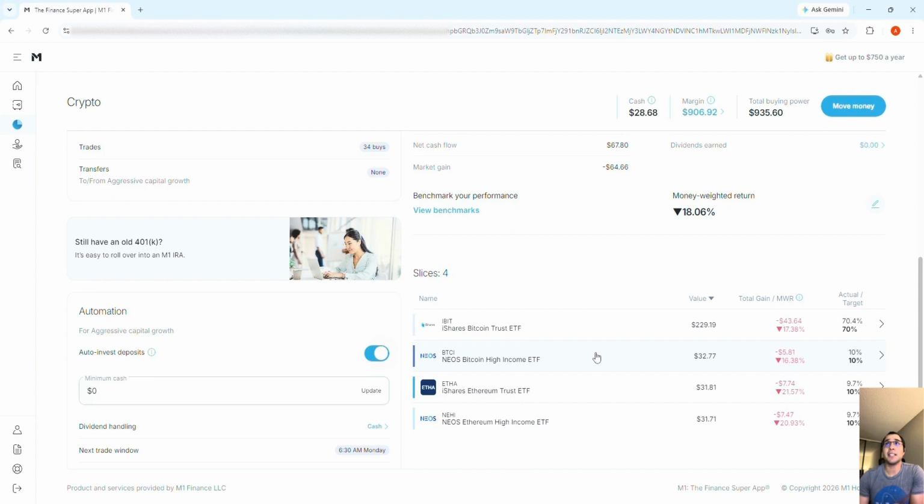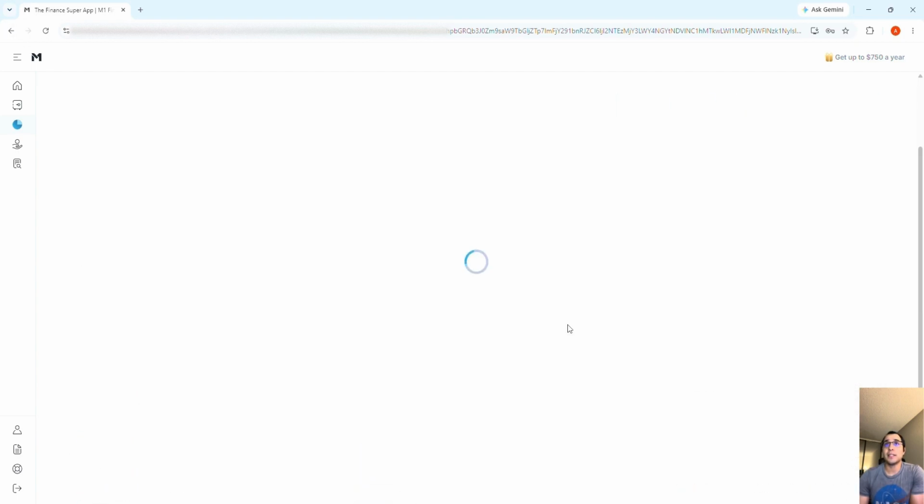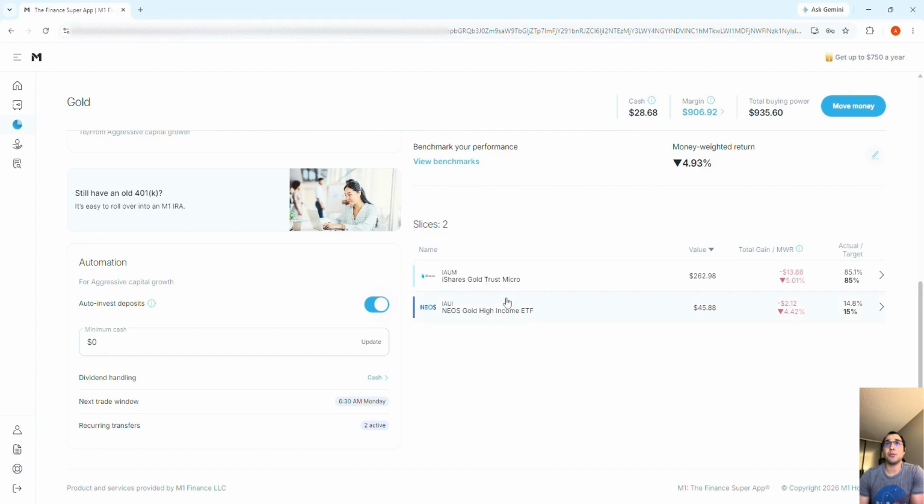So I'm actually expecting to increase my target allocation to cryptocurrency over the coming weeks and months. I would cap it around 20%. Right now it's at 16%. But if I see it go down to $50,000 a coin for Bitcoin, I would probably up that to another 17 or 18%, and so on and so forth. So exciting stuff there.